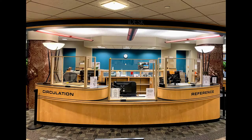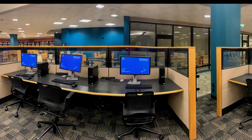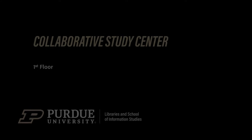When you walk into the library, you'll pass by the information desk. The information desk is where you can get reference assistance and referrals, check out returned books, and get help looking up the location of a book. There is an area right past the information desk, and that is where our printers and scanners are located. Throughout the rest of the first floor, there are 72 ITAP computer workstations available for student use.